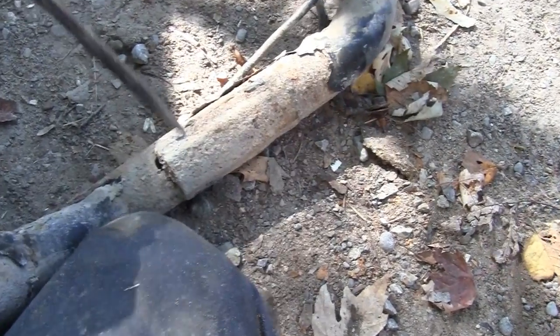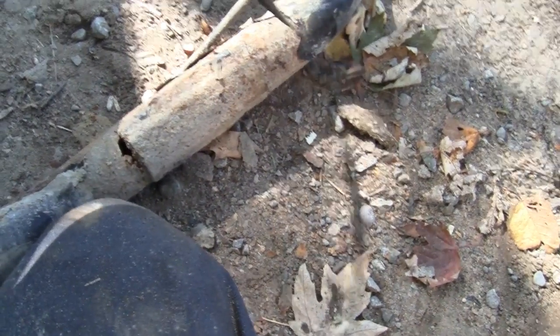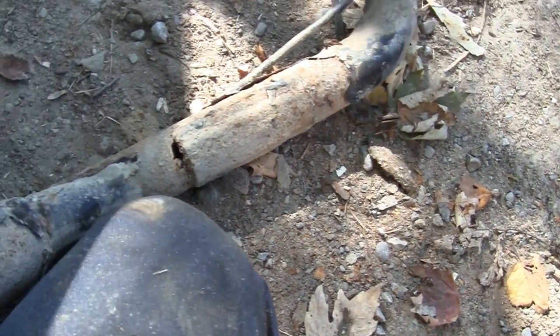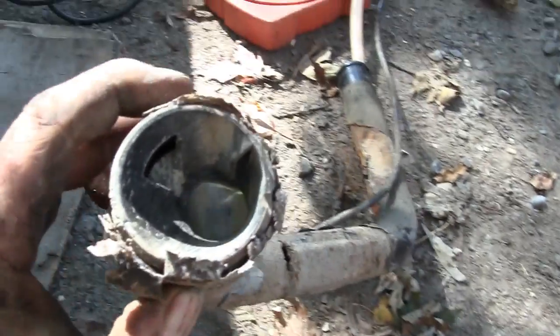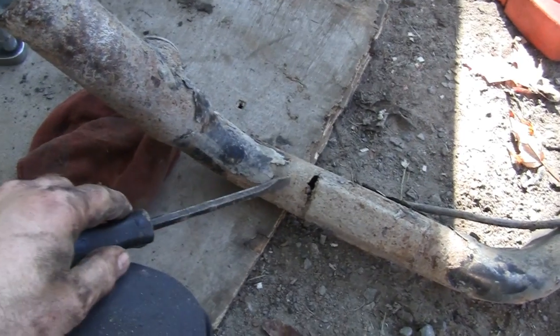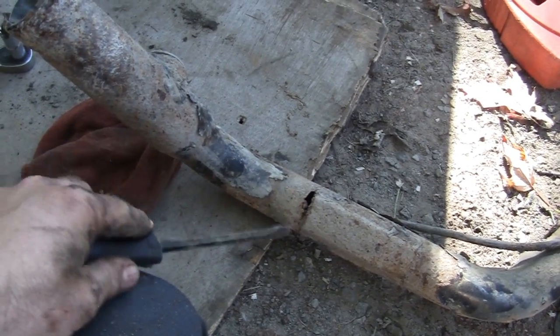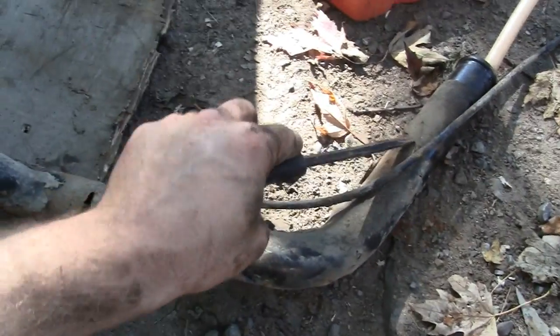Well, there's a hole right there. There's probably more in there if you look, but concerned about this. Yeah, that's been broke for a long time. So I don't know if I just could body fill this. Probably what I'm going to end up doing is clean this really good, put some body filler on it, and then stick it back in until she can get a new one.